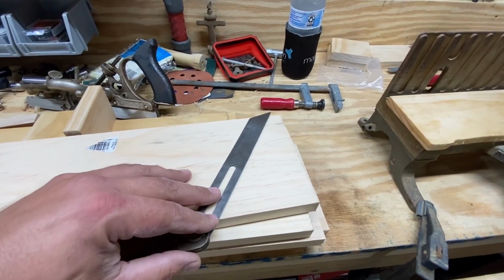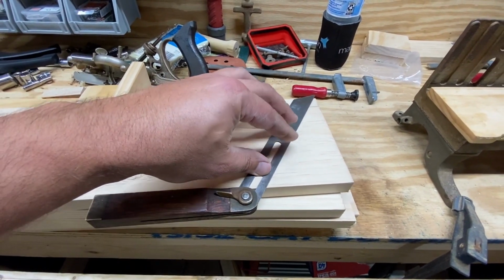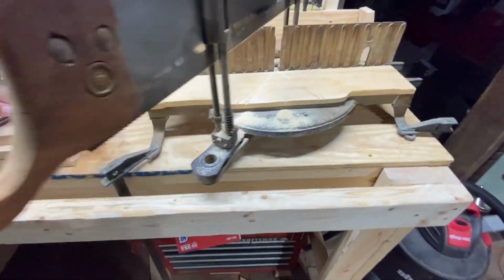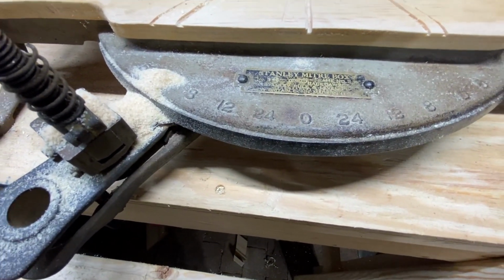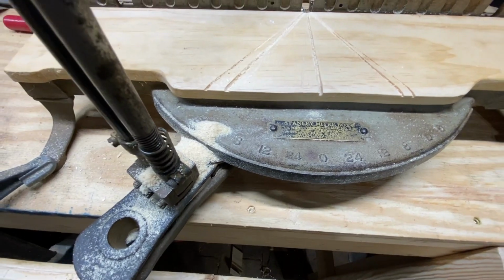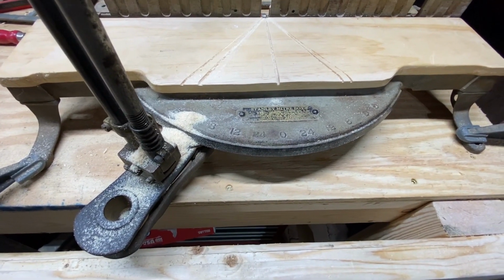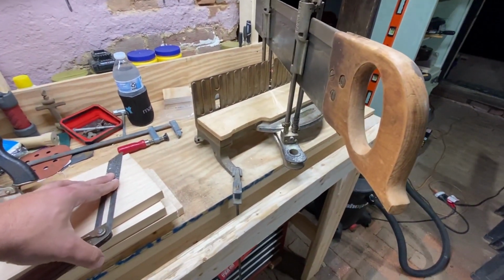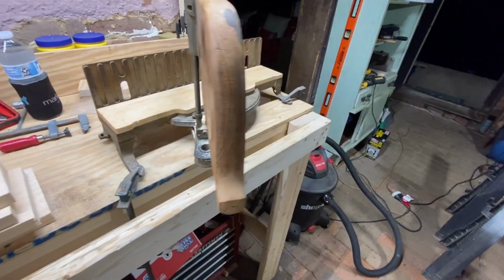So I'm back down here in the shop. I'm working on the stairs again. I'm about to cut the angles on these boards using the old Stanley. What do we got here? I can never remember. 346. So I've been going to town with this all day. And pretty much this whole project, every cut that's on it will have been made with this saw.